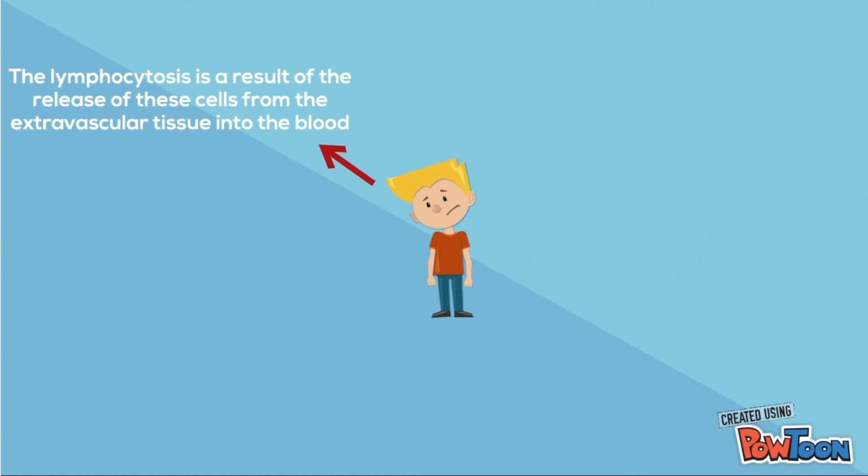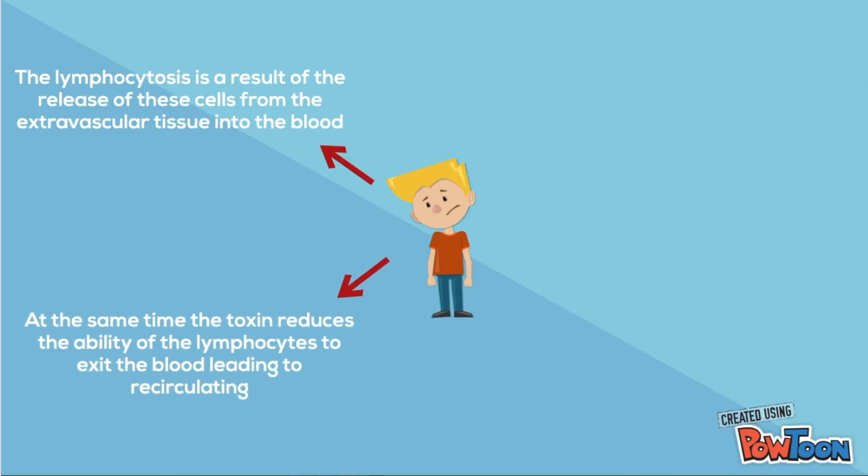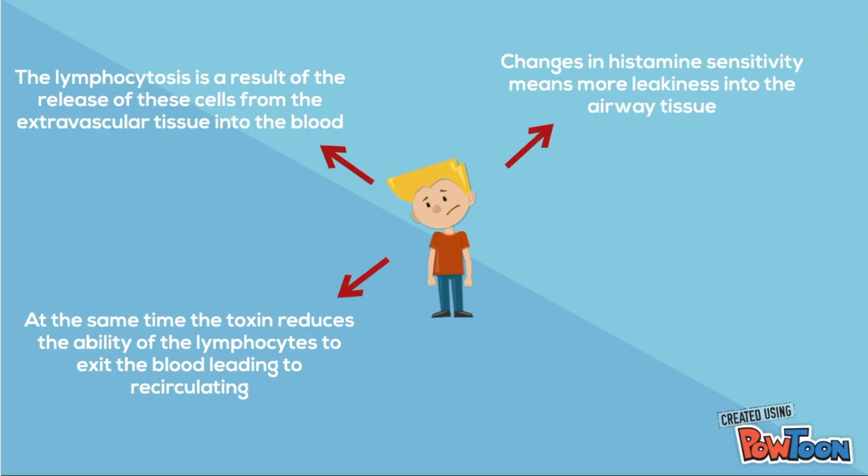The lymphocytosis is actually as a result of the release of those cells from extravascular tissues like the spleen into the blood. There's not actually any new division going on. At the same time, the toxin is reducing the ability of those cells to actually exit the blood, so they're just circulating round and round your system. If we're thinking about the change in your histamine sensitivity, that means that there's more leakiness into the airway tissue, so those individuals find it harder and harder to breathe because of that.